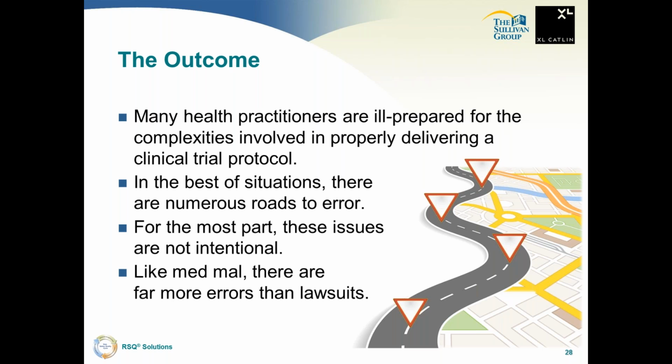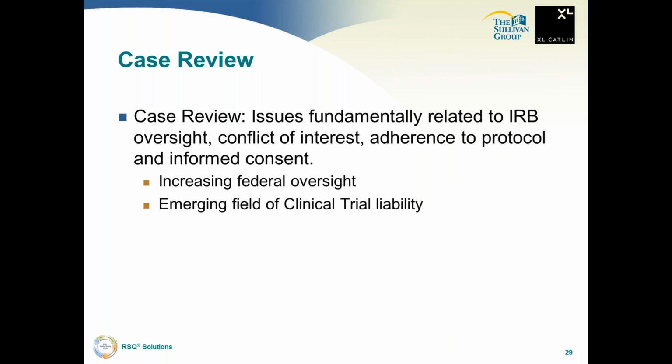And importantly, for the most part, these issues are not intentional. These are dedicated people who want to make the world a better place with clinical trials. And so there are mistakes, medical errors. How many medical errors happen in the United States every day? Well, errors occur in clinical trials as well. And we just need to get educated, understand. We need to let people know what those errors are so it can be front of mind. We need to do a little human factors engineering to help with the delivery of the research protocol. And like MedMal, there are far more errors than there are lawsuits. Lawsuits are good markers. They help us with certain fact situations. Most errors, hopefully, are not harmful, but many occur in the daily process of delivering clinical trials.